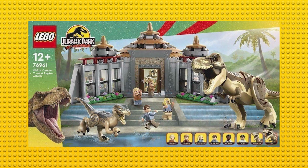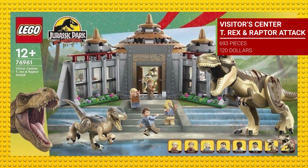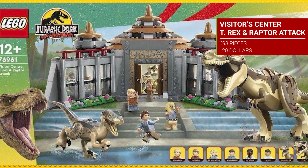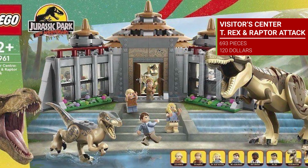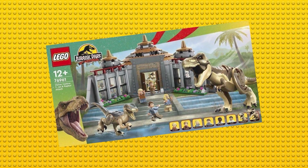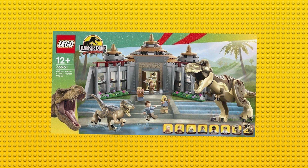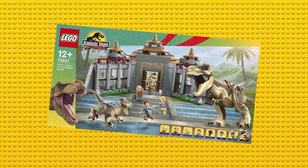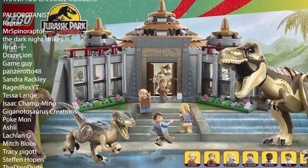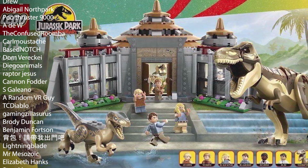The fifth set, the biggest set, the most expensive set by far, is the Visitor Center. It has only 693 pieces, and yet it is said to be costing $120. That feels steep, but with the branding, I guess I understand it. It has a lot of minifigures, it has 2 animal figures. Okay, maybe, but at first glance it feels wrong that it's that expensive. It is another set more aimed at children, and that does not come without its compromises. But again, I'll talk about all of that at the very end.